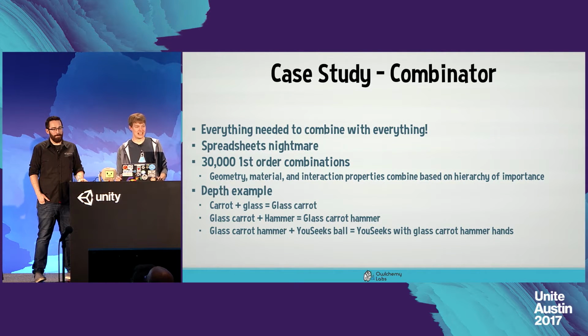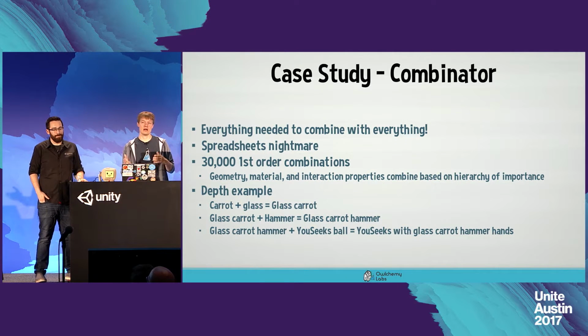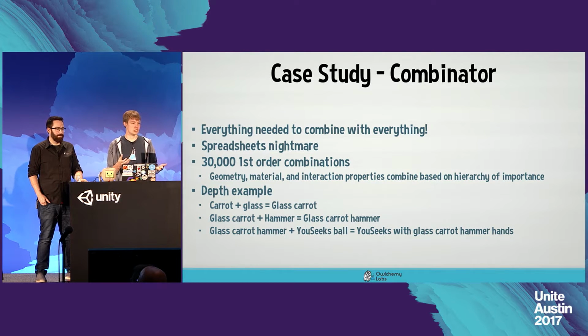For the amount of objects we had in the game, there were approximately 30,000 first-order combinations, meaning that every prop needed to apply either geometry or materials or some sort of different interactive properties to those objects. The way we ended up handling that was every object has a priority order based on what it ends up changing. Maybe changing this one material is really important, so it gets sorted to the top. So essentially, you can combine two things and then get a result. As I mentioned, first-order combinations of 30,000. Now that you've created a new thing, you can put that back on the Combinator with other things.